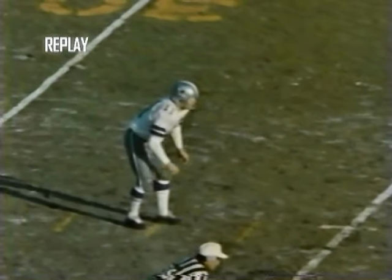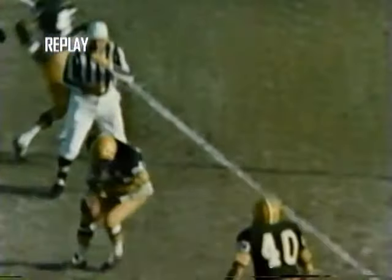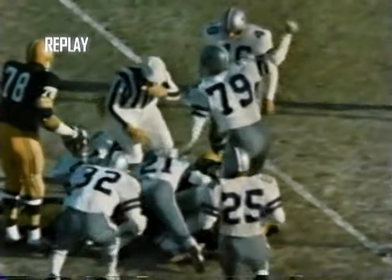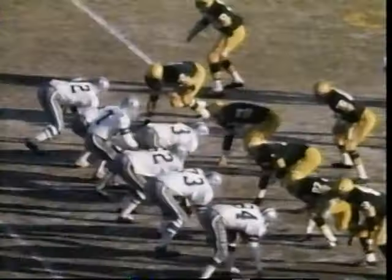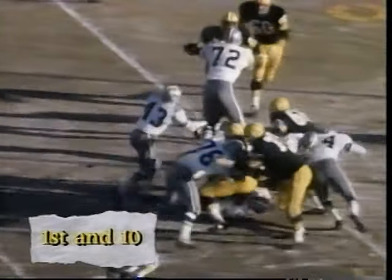Let's see who's going to get up off the bottom of that pile. Bill Clark, a reserve defensive back, recovered that football for the Cowboys. And they own it on the Green Bay Packers' 16-yard line. So the Packer defense is called on once again. Here are the Cowboys out of the huddle, up to the line of scrimmage.